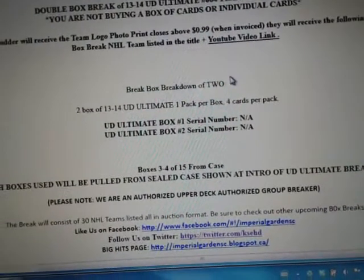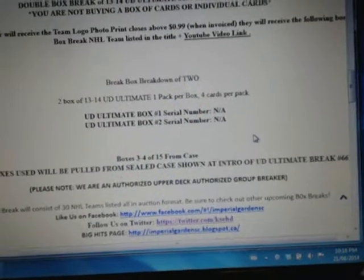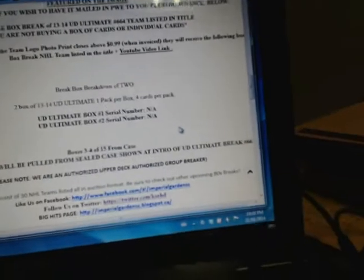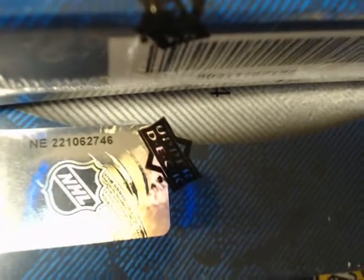And these are boxes 3 and 4 from our case, so we don't have any serial numbers because we listed our break before we opened our case. So we'll post the UD break, I think it's 663, below, so people reference the box numbers that were not in it. The serial numbers shown were 22114989, 2746. Actually, this is going to be a lot easier to just show you guys the seals on these.